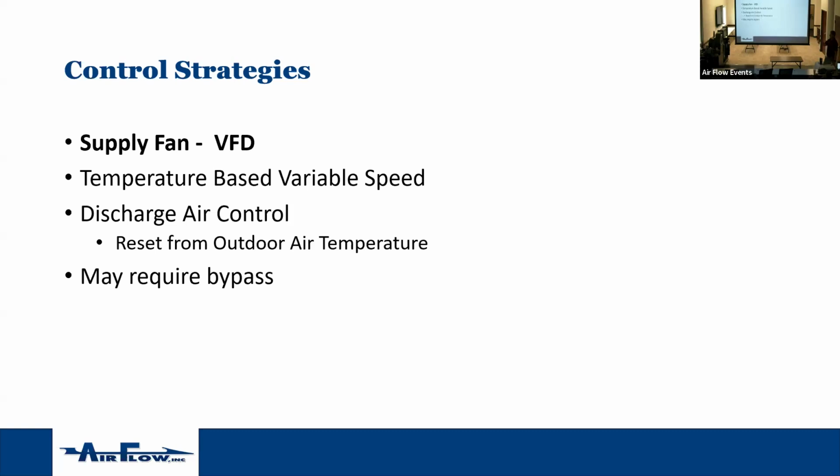Further control strategies that tie into some of those systems and what we're going to do to tell the rooftop what to do. A lot of times we'll see variable speed on the supply, and the temperature in the space is going to dictate what the speed on that fan is going to be. So we're going to have a constant stage of cooling, and we're going to ramp that fan up and down in order to achieve space temperature requirements.